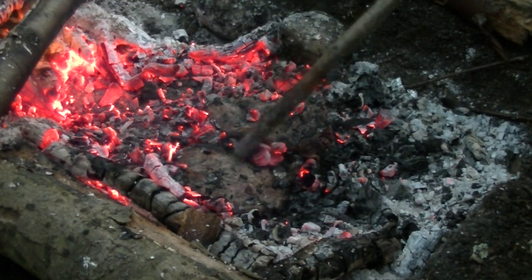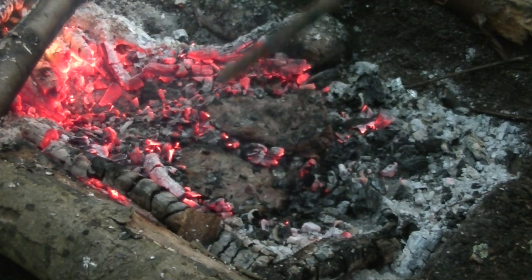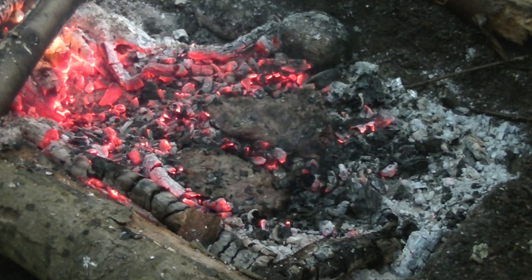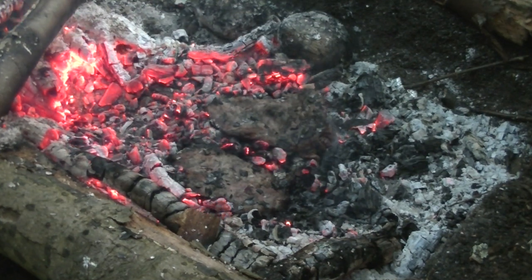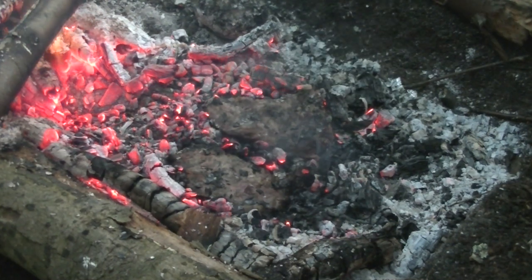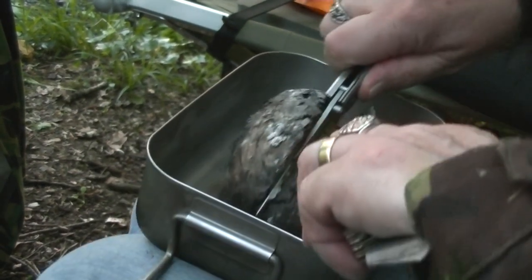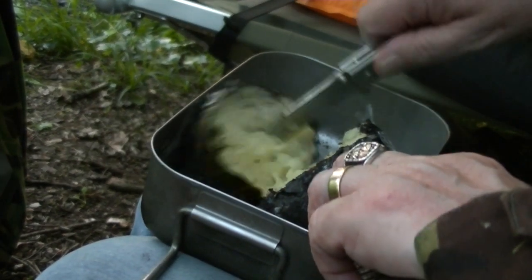Whoa! You like that? Damn, that's hot. Wow, that's so pretty, isn't it? Imagine if this was dark, how nice that would look. Because we've still got loads of daylight now, haven't we? Right, I think I'm going to use the fork. Is it soft or is it still hard? Oh, baby, take me home.